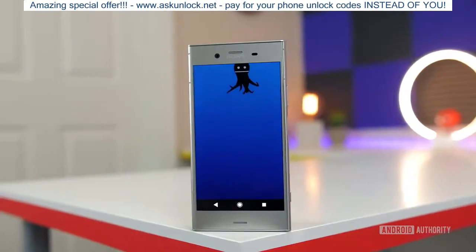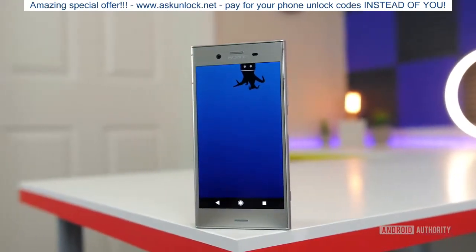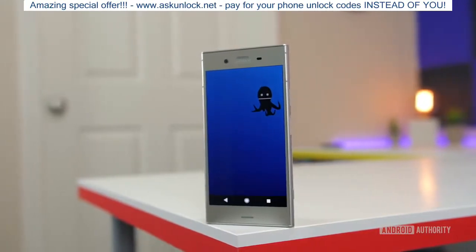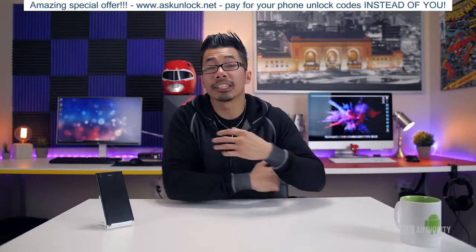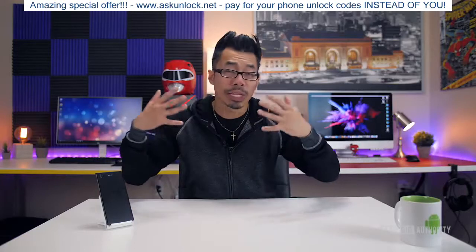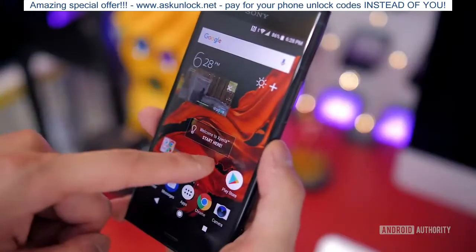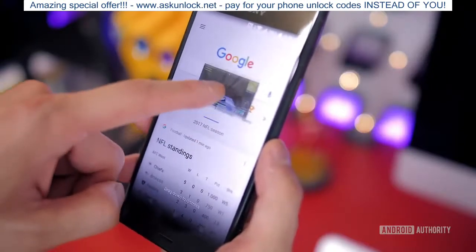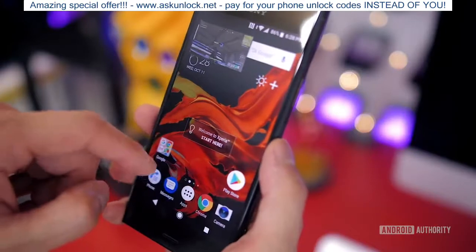The software experience on the XZ1 might actually surprise you a little bit because it's the very first Android phone to run 8.0 Oreo out of the box, and that's going to be a big selling point for the XZ1, at least until people start getting their hands on Google's brand new Pixel 2. And of course, with 8.0 Oreo, you get all the Oreo features you would expect, like notification dots, native picture-in-picture support, a revamped settings menu, etc. The list goes on and on.